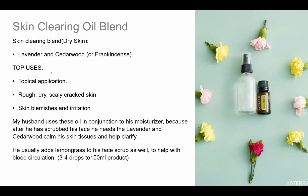So again, both these oils combined, happy to use topical application. They do assist with rough, dry or scaly and cracked skin. So although I'm talking about using these on your face, obviously when the temperature does get colder, our hands tend to dry out, might get a bit rough and sore. So again, using lavender and cedarwood together for hand cream is a great one as well. Lavender and cedarwood help with skin blemishes and irritation.